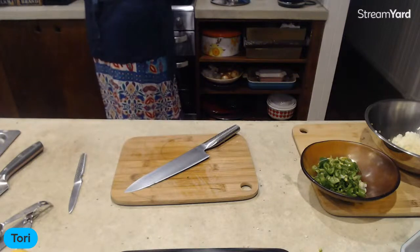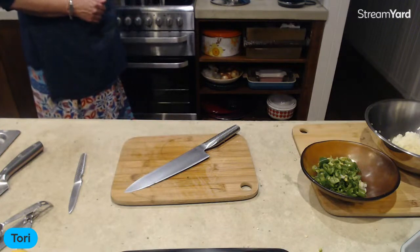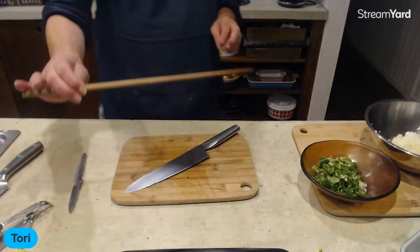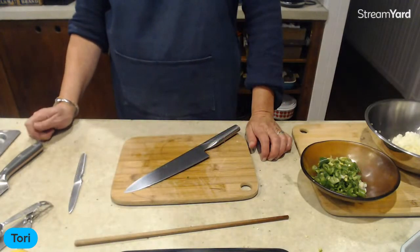Now the carrots are just happily simmering away. Just giving them a little bit of a stir with my cooking chopstick. You can't see this now because the camera's down. My favourite thing in the kitchen, well, there's a lot of favourite things in the kitchen, but that's a good one.